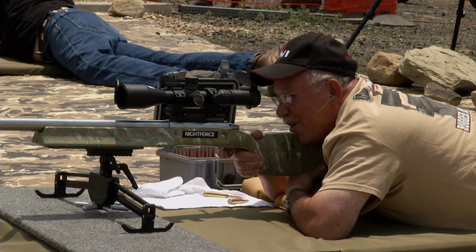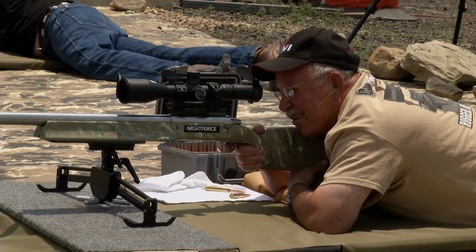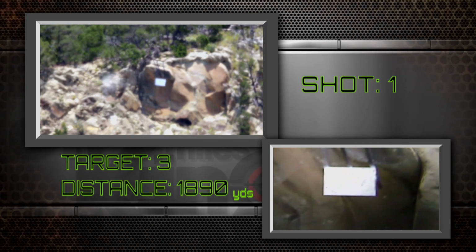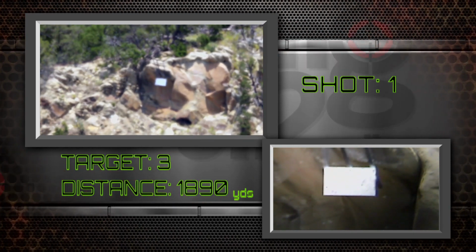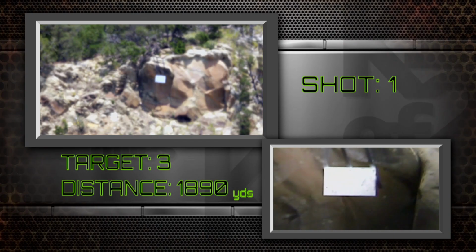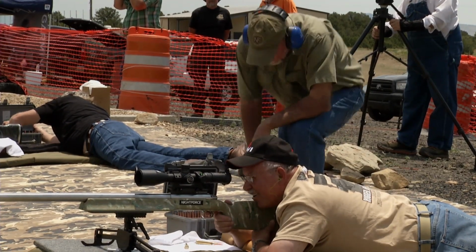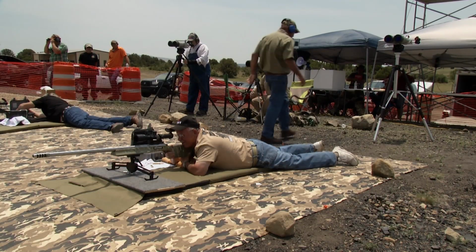Yeah, this is where, as a shooter, you just want to take a deep breath, nice slow trigger squeeze, and listen to your spotter. And a miss on that. Notice something else, folks. He wears glasses. He doesn't want to get too close to that scope because the recoil on that rifle is tremendous.